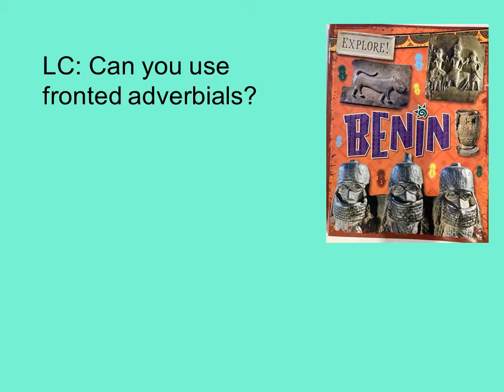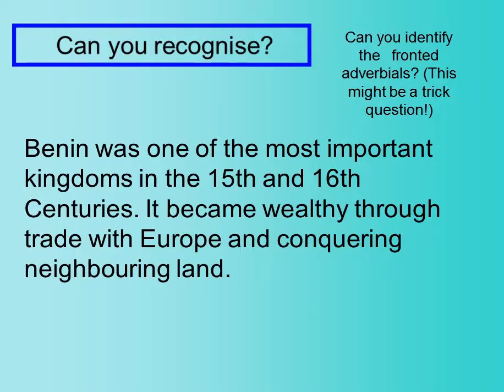Can you use fronted adverbials? This is being uploaded for anyone who missed it when it was live, or for anyone who wants to go back in and check what the activity on Seesaw is all about.